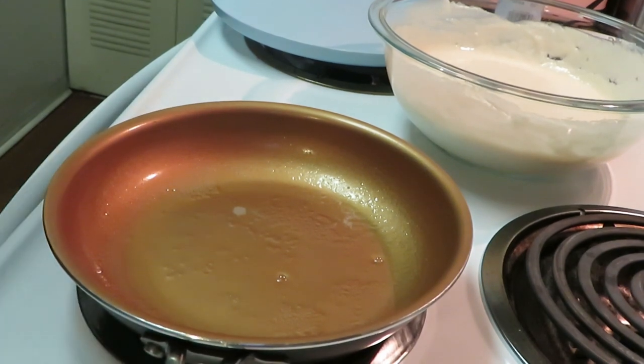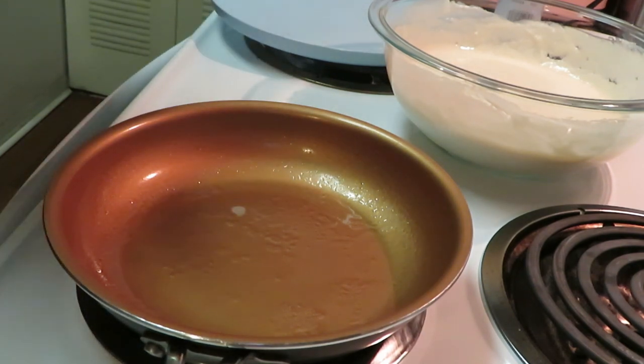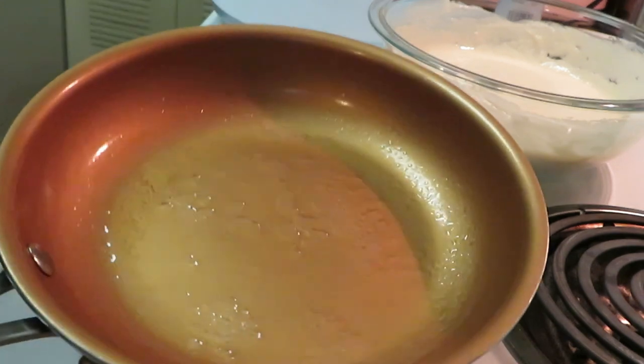Okay, guys. We are back. And I have the sausages. While I have the breakfast sausages in the air fryer cooking, we're going to go ahead and start getting our pancakes fixed. So my little trick to cooking pancakes, because you know sometimes it can get a little complicated, my little trick is I use the small frying pan.